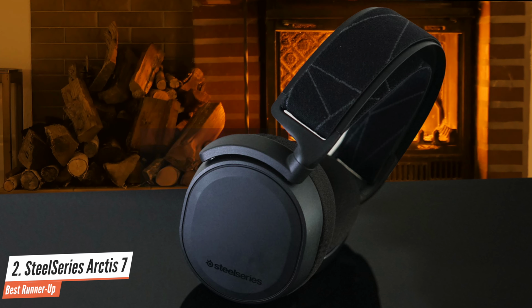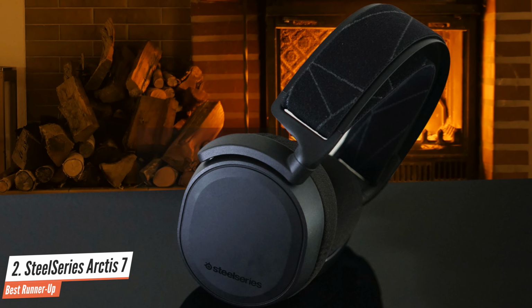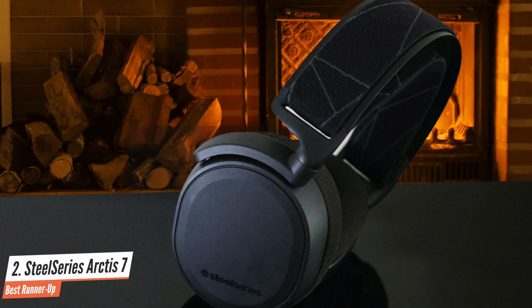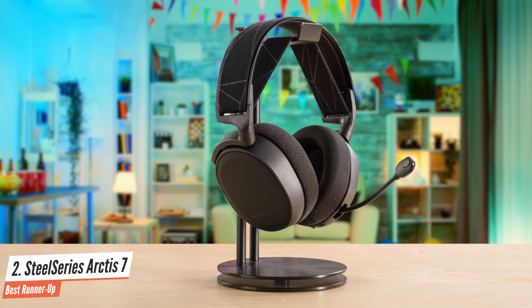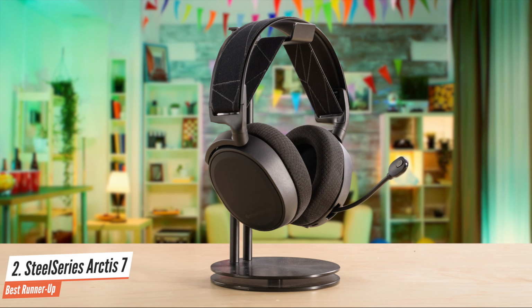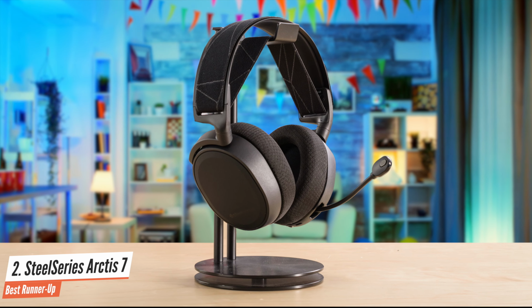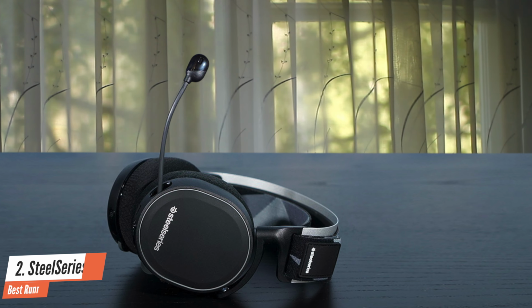If you're looking for a wireless headset, the Arctis 7 is my absolute favourite when it comes to cutting the cord. This headset offers decently high quality audio and is comfortable enough to wear for longer periods of time. However, it's definitely a bit on the pricey side, scored quite a bit lower overall than some of the top wired models, which also cost quite a bit less. Despite this, the Arctis 7 is still a great choice if you absolutely hate being tethered to your computer and need your headset to be wireless.